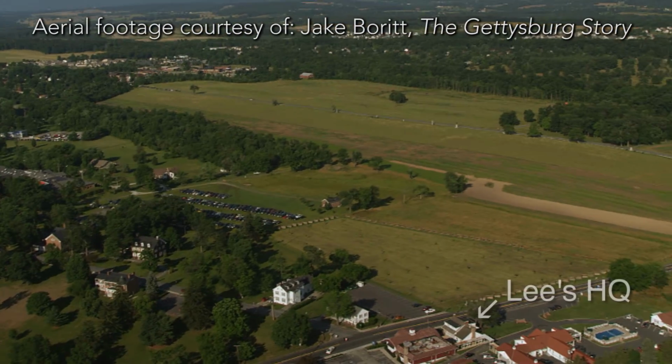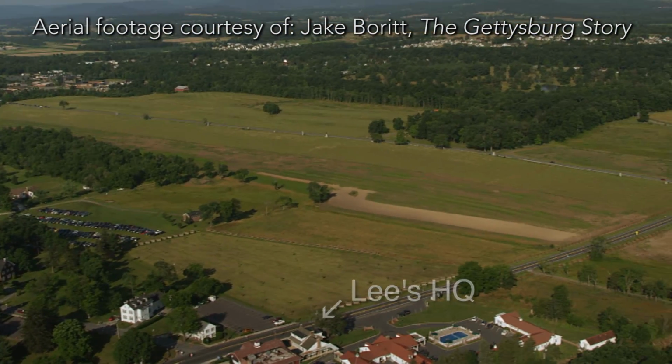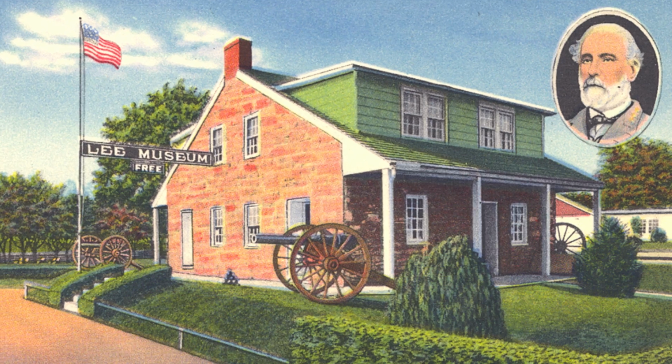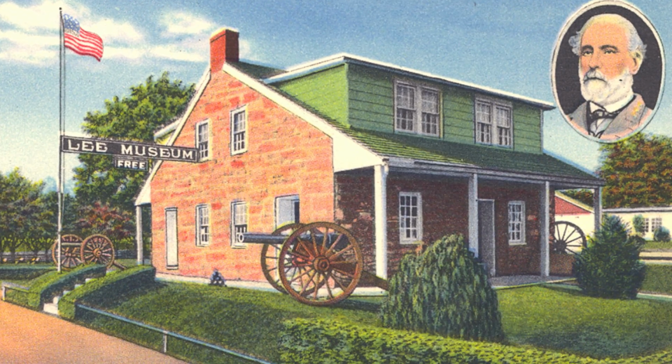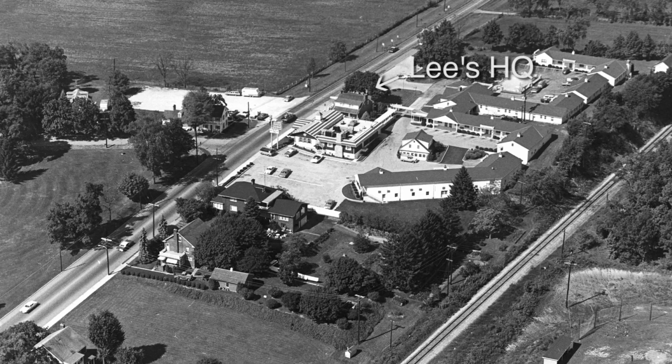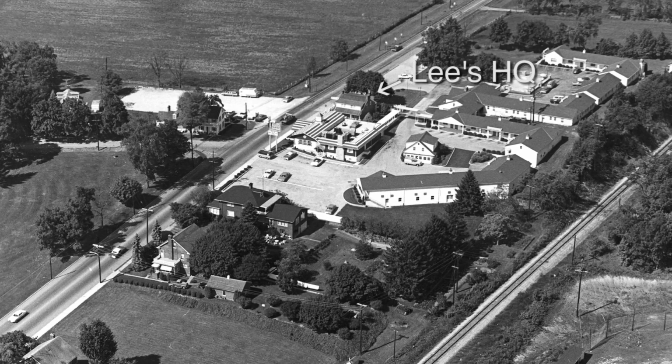So what happened to the building and the area around it after the battle? Well, for many years, it continued on as a private residence. But eventually, it became Lee's Headquarters Museum in 1921. And then eventually, a motel was added to the complex and a restaurant.